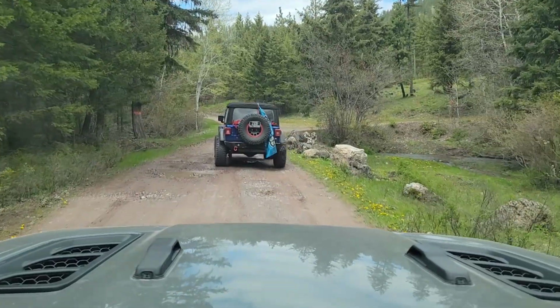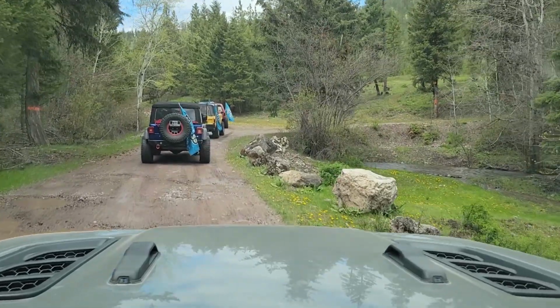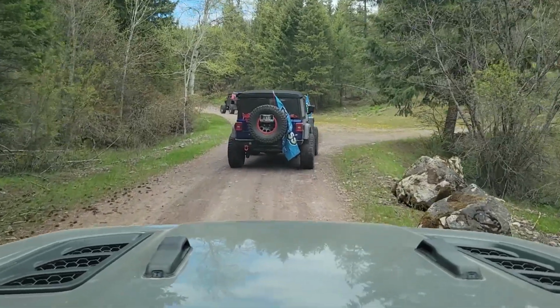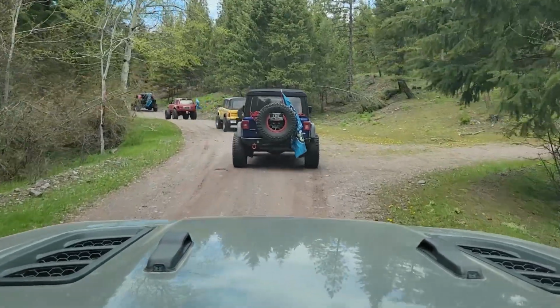Little creek that runs under the road here, and then we're going to take a left at this Y and go up into the mountains some more. Gets a little bit more challenging, but nothing major.